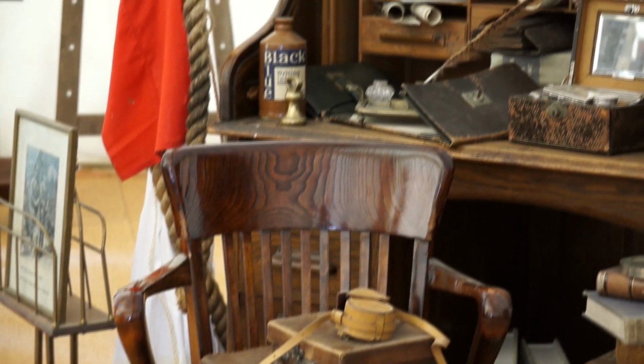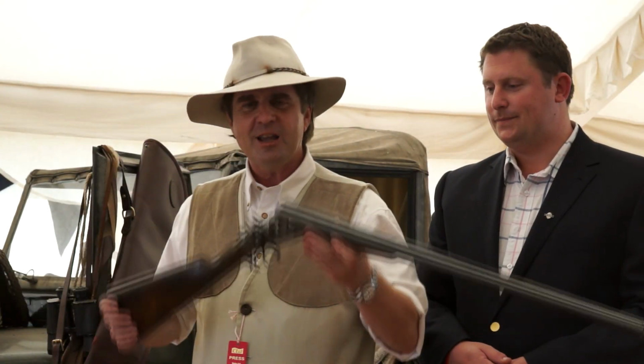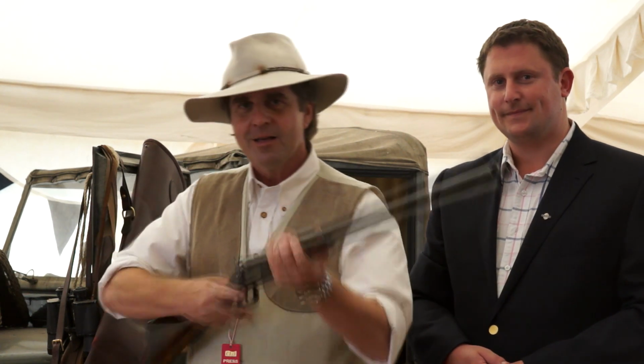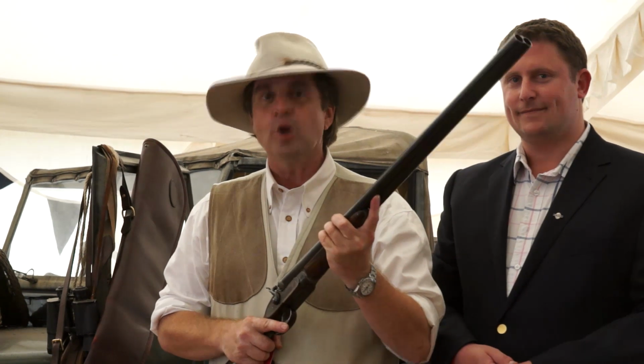Yeah, well, people have been talking about it. These guys have put in a huge amount of effort, as indeed has everybody here at the show. But meantime, there you have it, the Purdey hammer ejector. One of the best shooting side-by-sides I've ever shot, bar none.